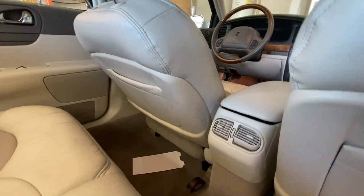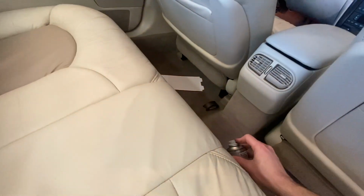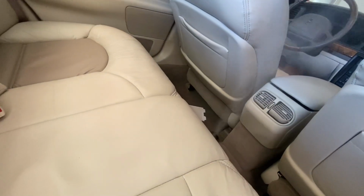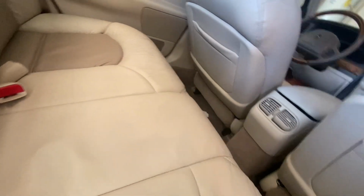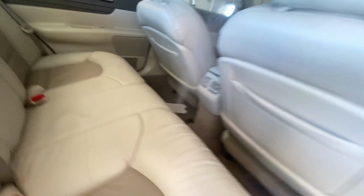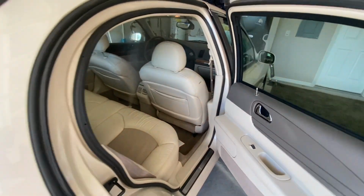I guess the best place to put it is probably right here. So just like that. Oh geez, that's all over. Oh no. Yeah, whatever. My upholstery. Forget it. Bye, roaches.